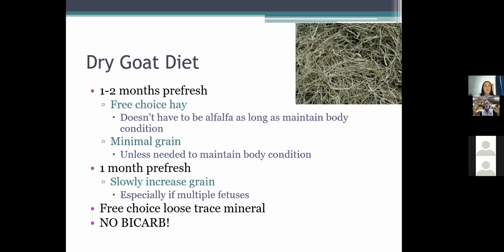I do offer a free choice loose trace mineral with a fairly high content. That way the does can kind of regulate what they need and when. For me, I'll see it, definitely that last 2 to 3 weeks before the does are due, they're eating a lot of mineral. So I don't want to limit them on that. They're needing a lot of calcium for those fetuses. So I definitely let them consume it. And then again, no bicarb.